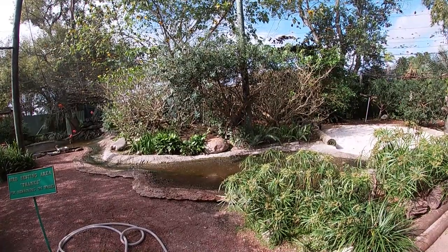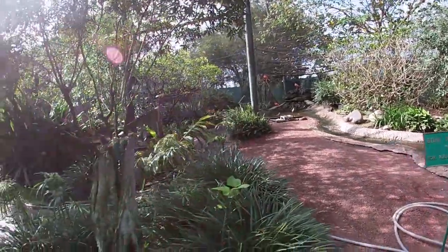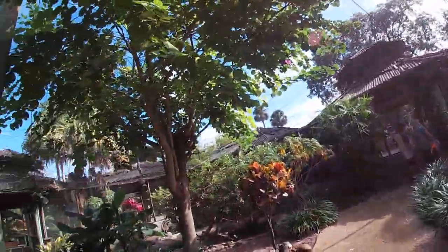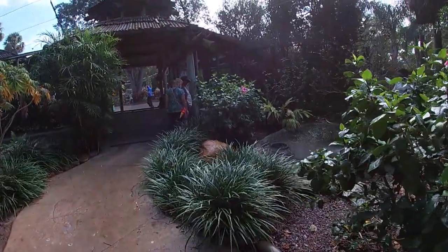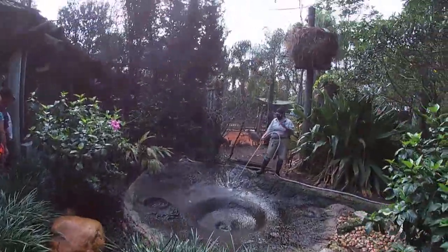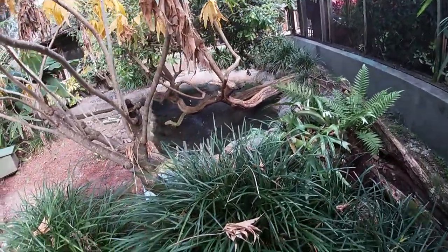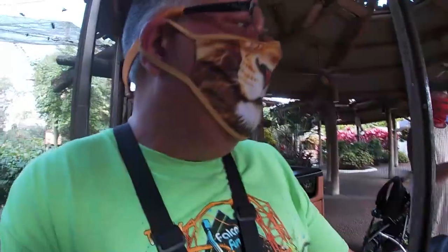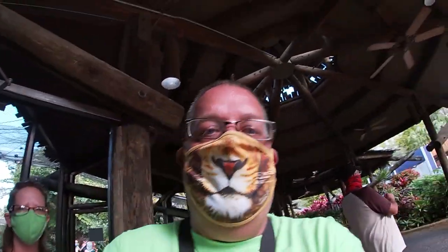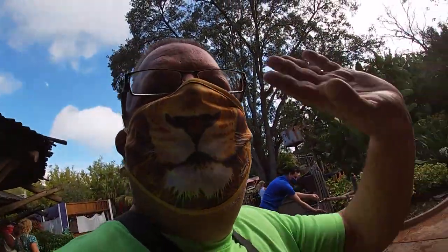Running in the background. Can we go over that one? No, we can't. We gotta stay on the path. Turtle. And right next to the Kookaburra aviary is where the kangaroos are.